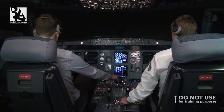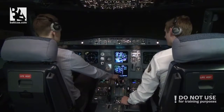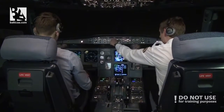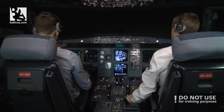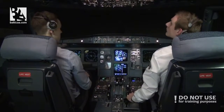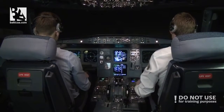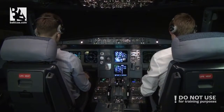Alright, so please set runway heading on the autopilot 045. Runway heading set 045. Okay, no engine fire reported. Checked. No fire signals. Let's continue to climb. We'll level off at 7,000, then clear this up.